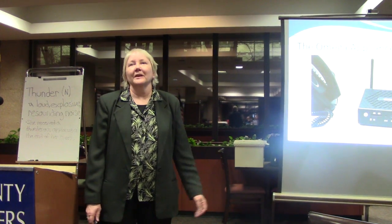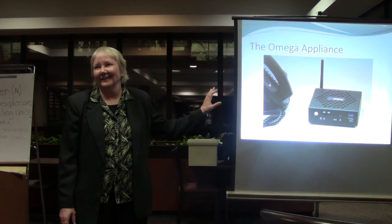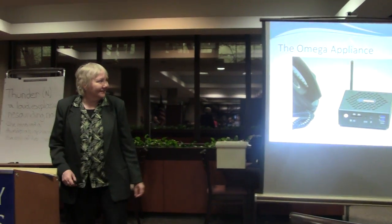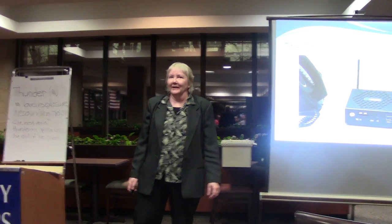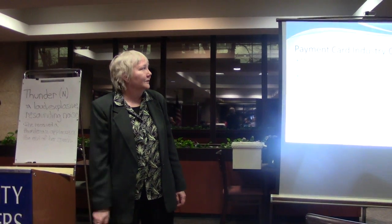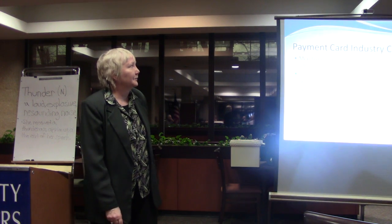This is a picture of the Omega Appliance. It's a small little black box, and I put it next to a phone so you can see how small it is. For those of you over here, can take a look. Just a little black box, but it is a mighty black box because it is loaded up with some of the newest, greatest security tools in the industry today.